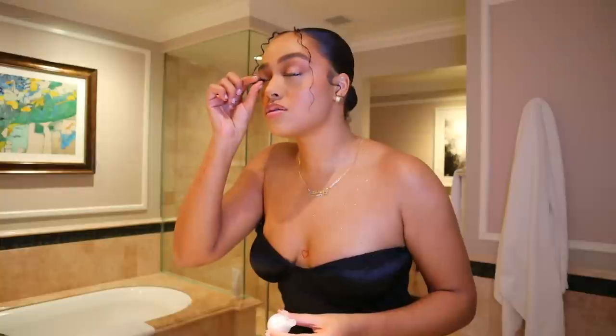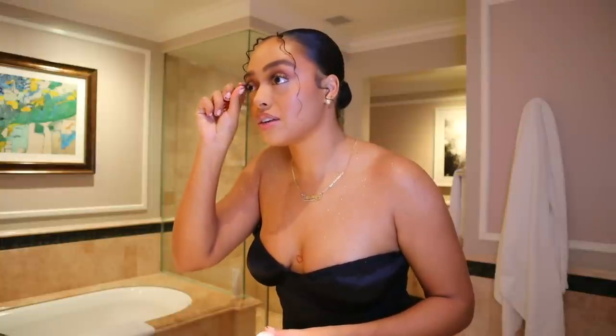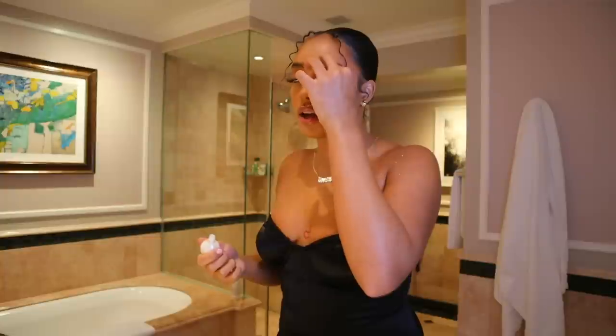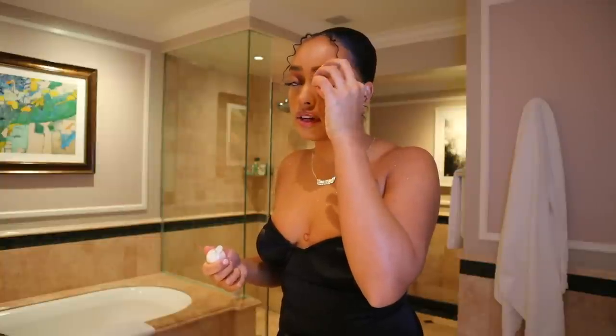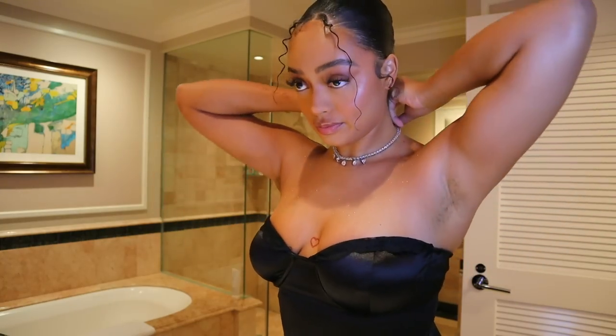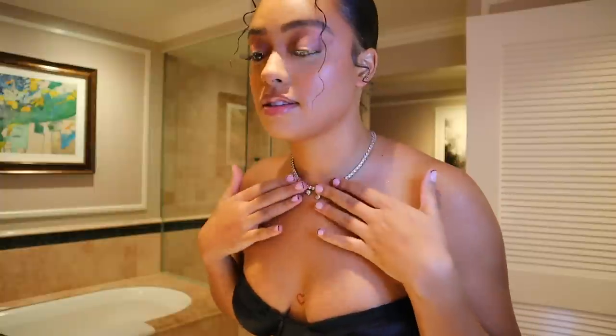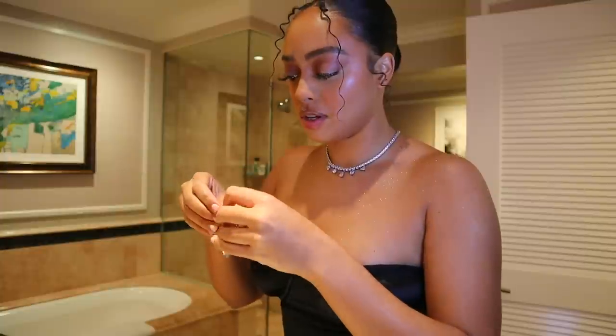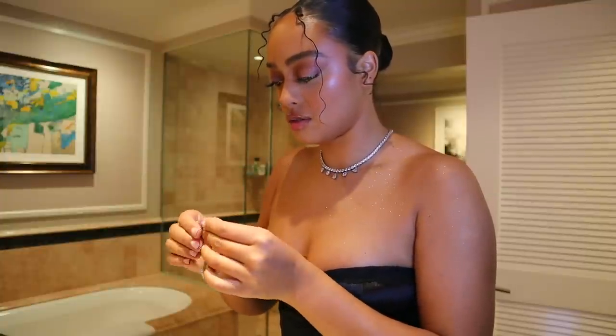Like the dolliest doll. I forgot mascara, you guys. Can you believe that? I'm so sad. At least I brought lashes. Can you imagine if I didn't bring mascara and no lashes? Necklace from Nimi Glow, and then I have the matching little tennis bracelet I'm gonna need help with because I don't think I can get this on by myself.